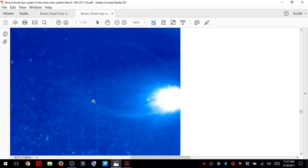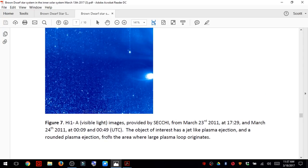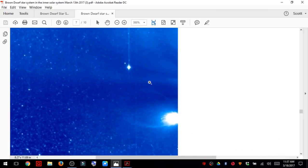And this is not make-believe, ladies and gentlemen. This is actual fact. Now, it states here in Figure 7, the H1A visible light images provided by Secchi on March 23rd, 2011, and March 24th. The object of interest has a jet-like plasma ejection and rounded plasma ejection from the area where the large plasma loop originated. Okay, well, that's what we were just looking at. This large plasma loop and the jet-like plasma ejections. What I was showing you, and I'll just go ahead and zoom in again.